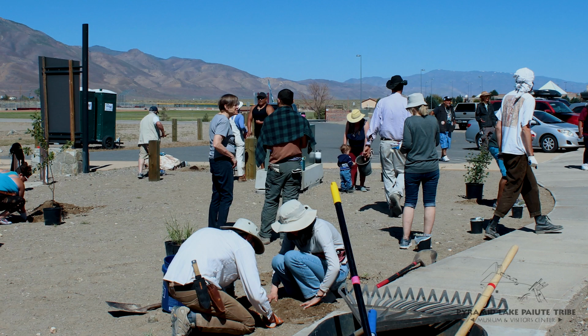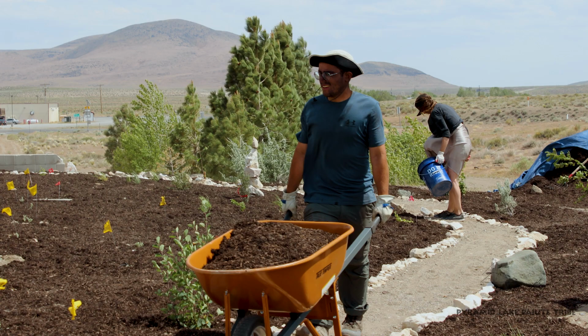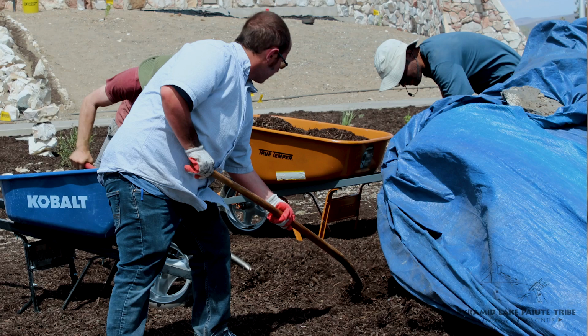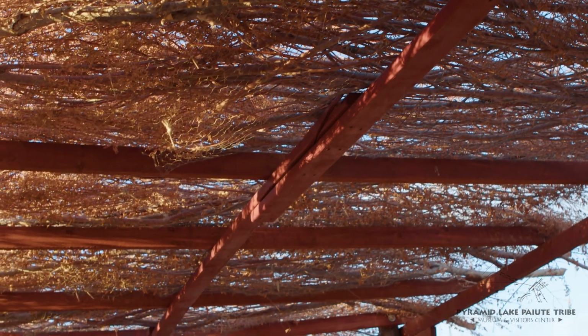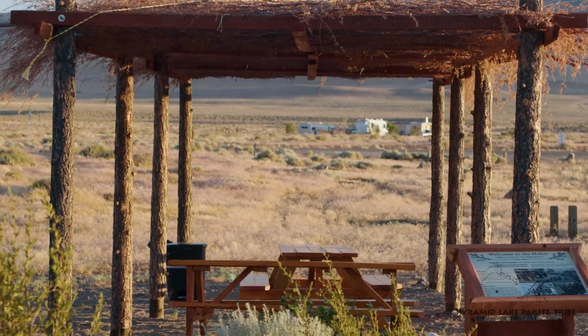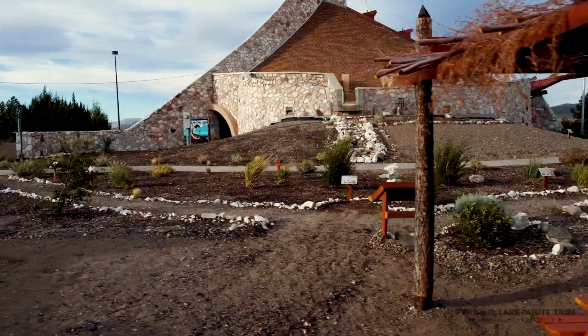We wouldn't have been able to do this project without the help of volunteers, so the Ripple team was very significant in helping us to plan, identify the native plants that we needed in the garden, and then to come out and actually plant them. We've also had help with our haba, our traditional shade, and that was through funding from Burners Without Borders. So we also acknowledge them and their volunteer work that came and actually made the haba for us.